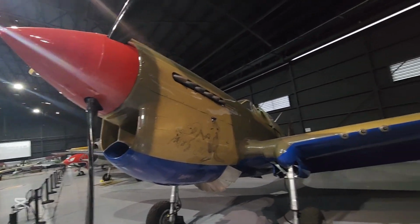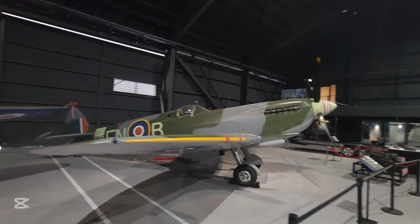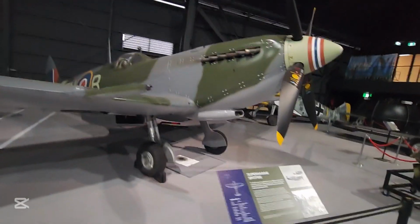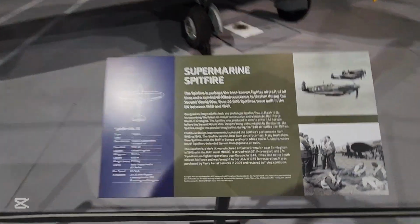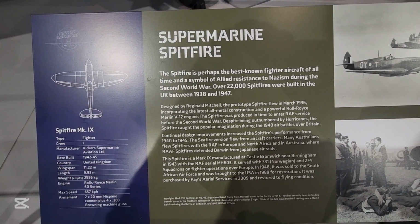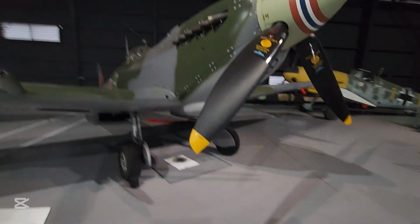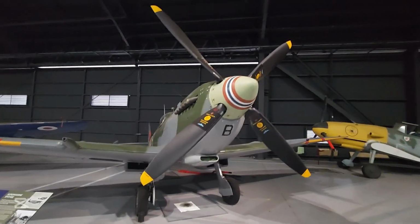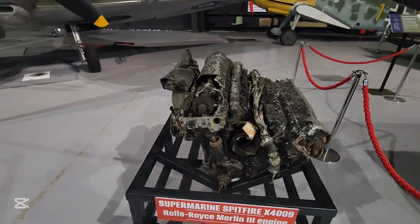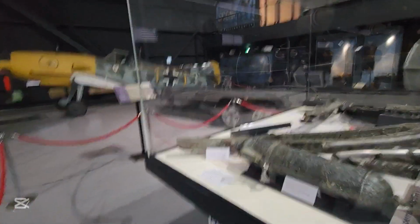It has a cool graphic on the side there. And it's your classic World War II type plane, the Spitfire. Yeah, famous for pretty much winning the Battle of Britain. There's a Spitfire Rolls Royce engine there. I'm not sure, I think it's a damaged engine actually, that one. I thought it was a cutaway at first.